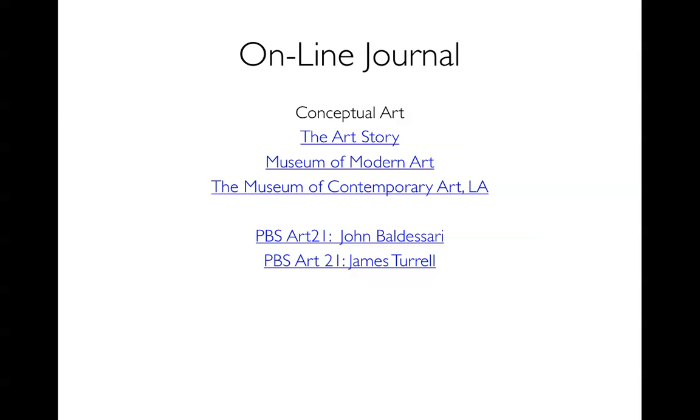So there is an Art 21 video on John Baldessari, as well as another artist that we didn't see here named James Turrell, who does sort of more architectural large-scale works that you might enjoy. Actually, James Turrell also has a piece out at the Cheekwood Sculpture Trail. So if you are interested in going to Cheekwood Museum, if you're here in Nashville, keep an eye out for James Turrell's piece along their sculpture trail. That would be a beautiful way to see some art and maybe also write your paper.